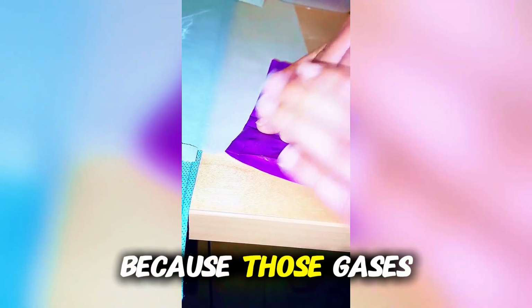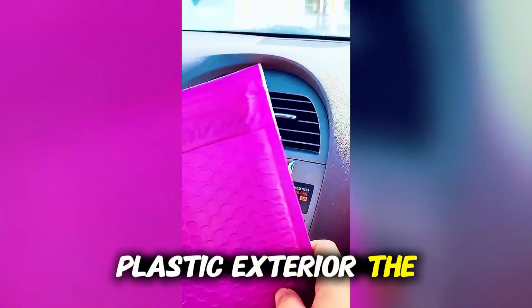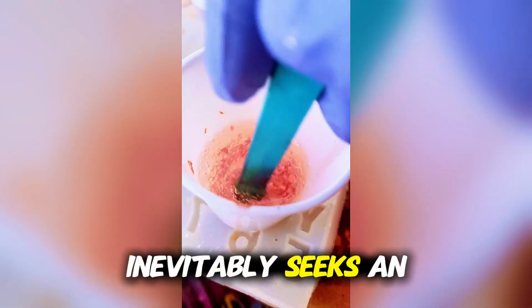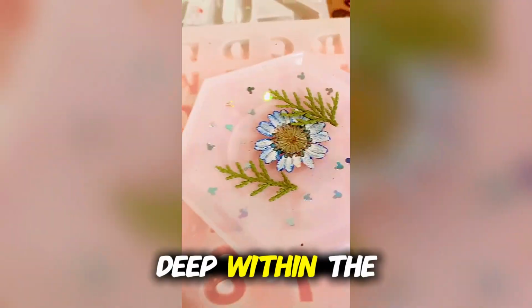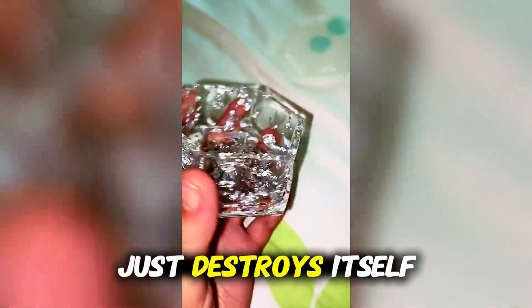Yes, because those gases cannot vent through the hardened plastic exterior, the internal pressure within the block steadily increases. So it's building up like a balloon. Basically, this localized pressure inevitably seeks an escape, resulting in microfractures or even massive catastrophic structural cracks deep within the cured resin. The piece literally shatters itself from the inside out due to the rotting biology. Wow. So the pristine monument just destroys itself.